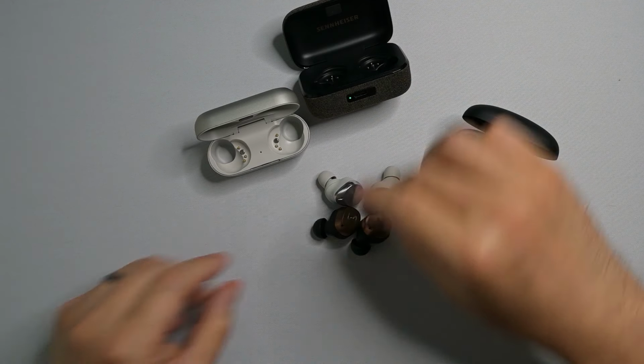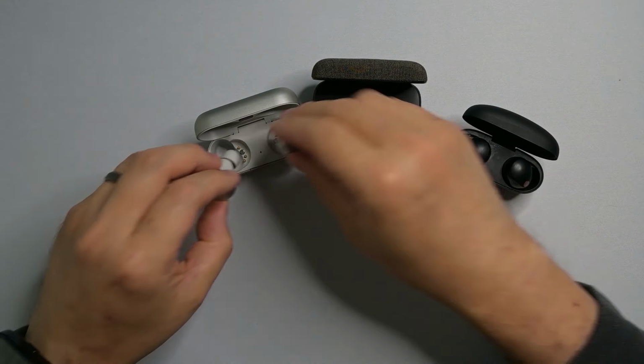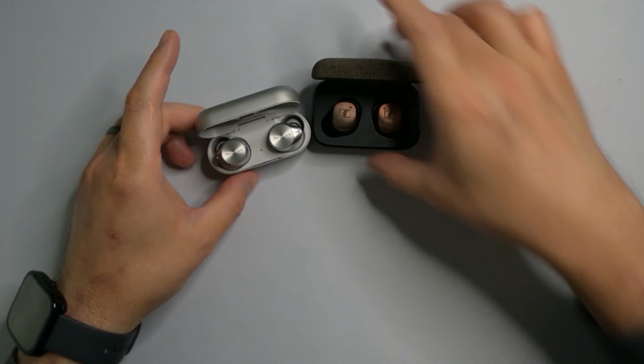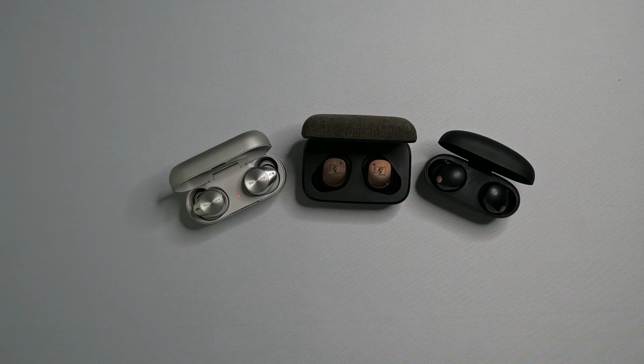All right, let's get them all back to their case. They can go back now. Yeah, so I don't have music randomly start playing on these. So here is the scoring for these.